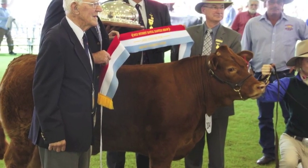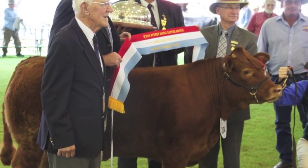Grand champion steer of the 2012 Royal Easter Show.